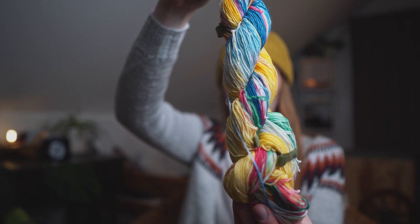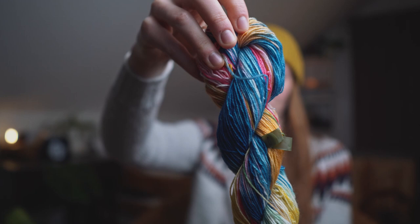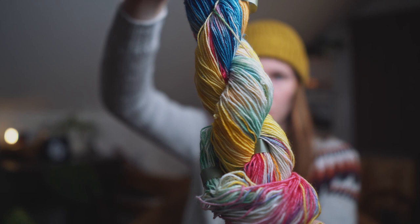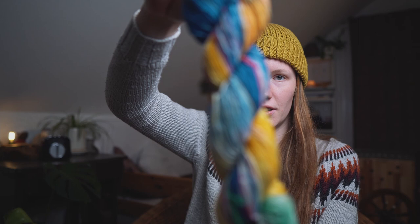It looks like this, and this is all the different colors that were in one of these packages. So there's some kind of a red, then yellow, blue, green, and orange. And again, I have no idea how this is going to look when it's knitted. It's also sock yarn, so we'll make some socks with this. And I'm really excited to see how it looks, because I have really no idea.